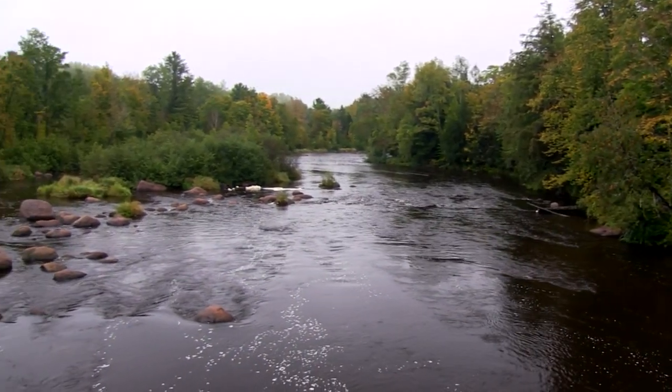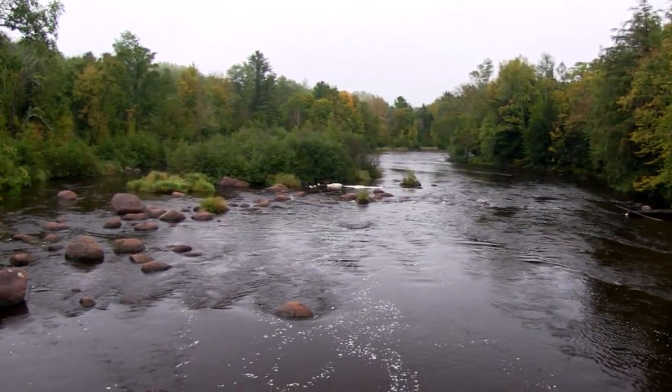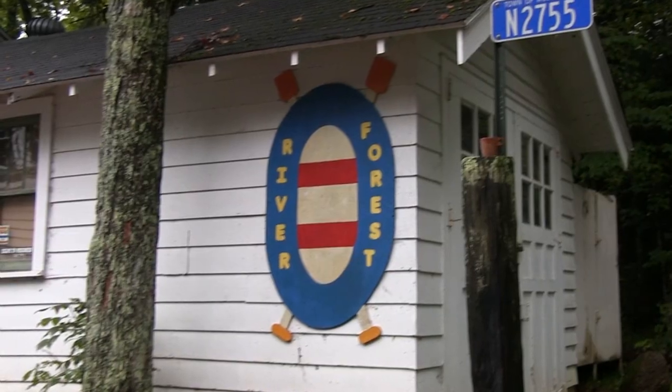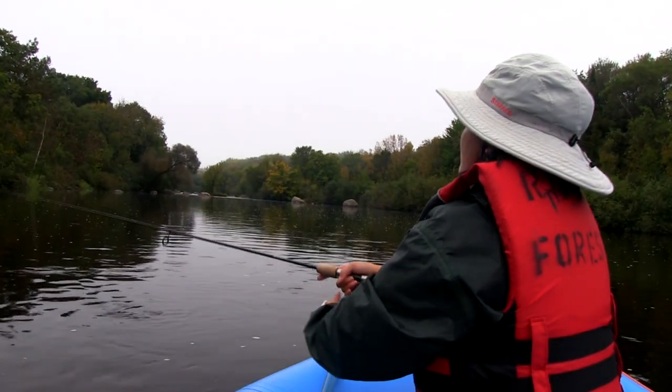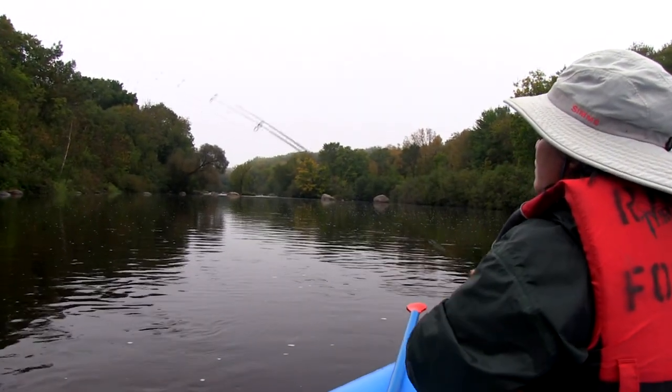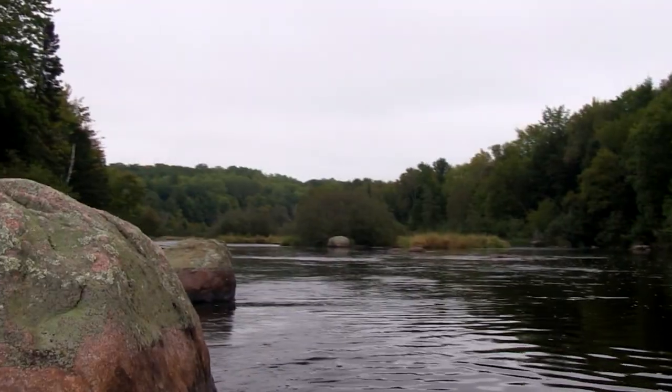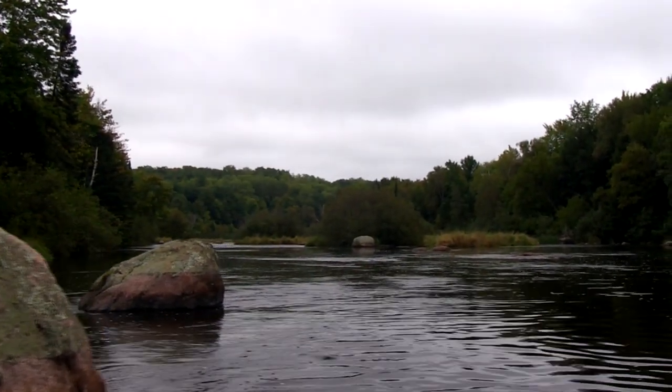The best way to fish the Wolf River is to rent a raft and float it. So I went to Forest River Outfitters and went on a float trip. When the current slows, you can do some fishing. And when the current picks up, you can have some real fun.